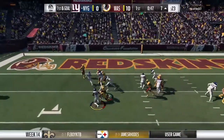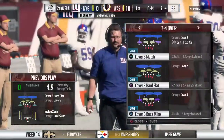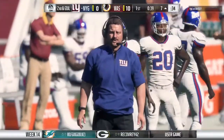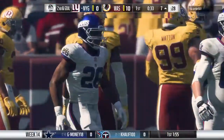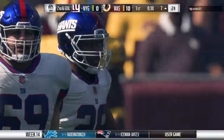They'll run it now out of the gun. And he stopped immediately there. No gain on the play that time, and it sets up second and goal. So if I'm an offensive coordinator, there's one thing that I know for sure. This is one of the top 5 teams in the NFL against the run. So when I look at my playlist, I'm probably thinking about throwing it.